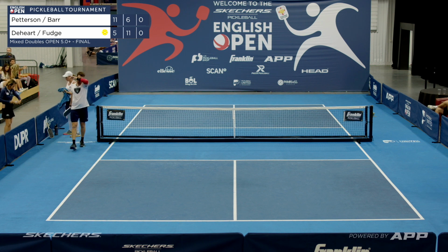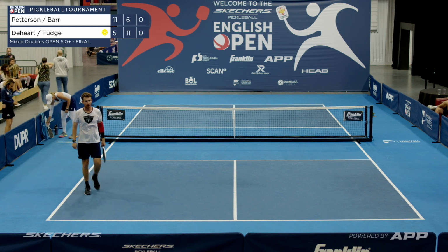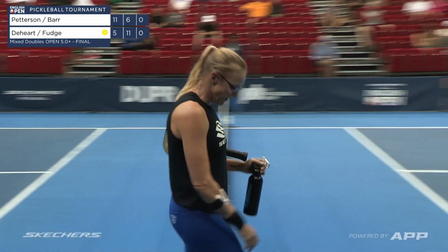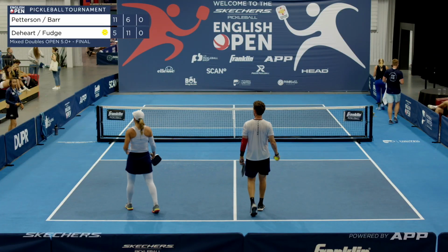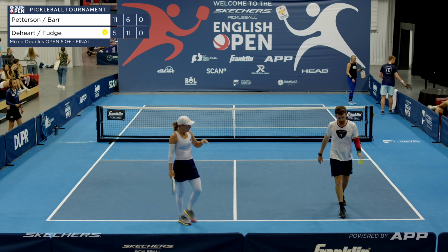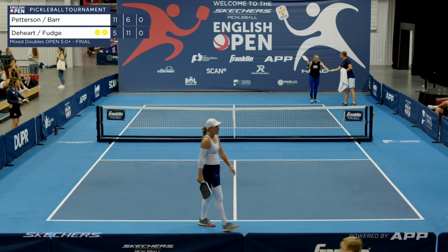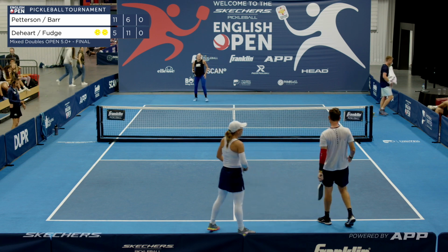No, I mean, to be honest, Barr and Fudge play together quite a lot, so they know what each other are made of. And it's interesting to see the movement of the dinking actually did adapt later in that game, and that's how DeHeart and Fudge were able to manipulate the spaces for Susannah and Nick, compared to just targeting towards Susannah, because Susannah was holding her own and they knew that they needed to do something different.